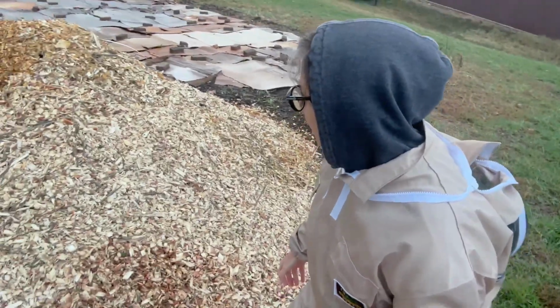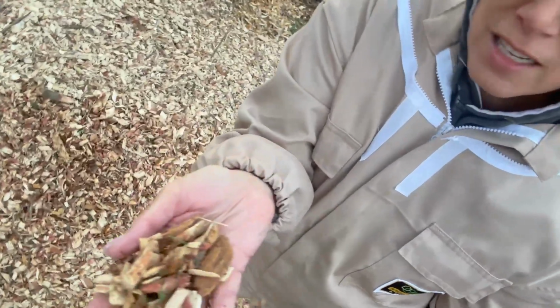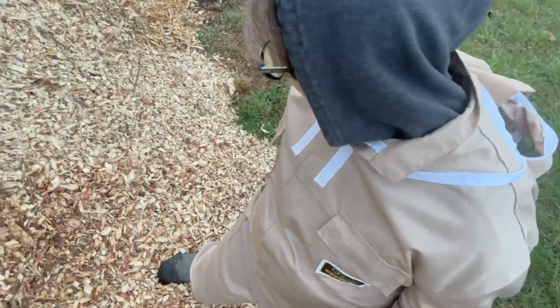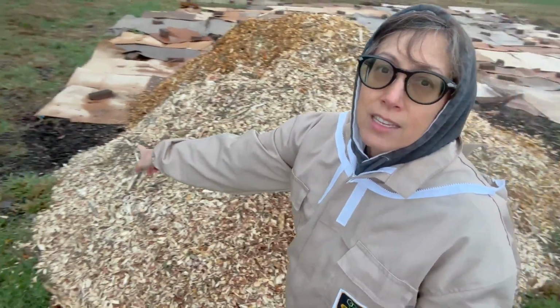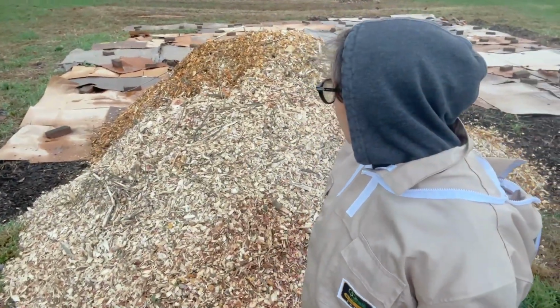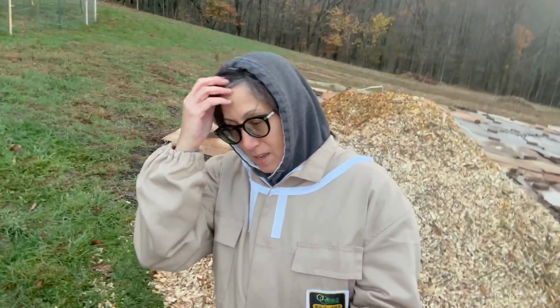The one thing I like about this order, compared to some previous orders, is I have finer wood chips, which is nice. There are some big pieces in there, like over there. You can see those big pieces right there. But for the most part, they ground these up pretty good. They chipped them up and put them in a wood chipper.